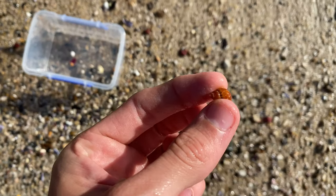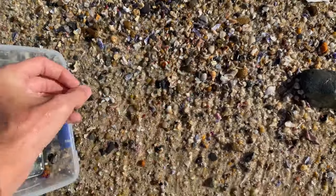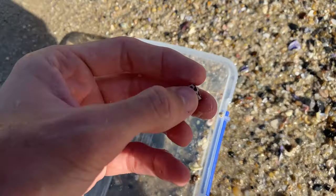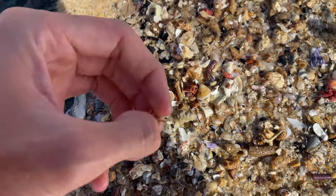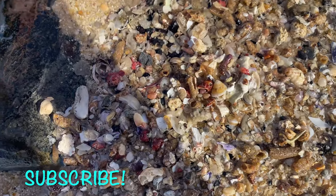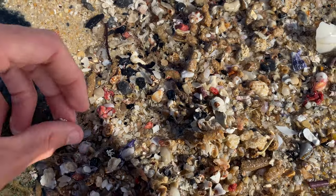This one here. Nice turbo shell. That's great. Oh, look at the tiny Hebrew. Oh, what the heck? Baby, can you please hold it? Look at the tiny more stuff in here. Broken turbo. What can you guys see? Surely you guys can see something. Comment down below if I miss anything.